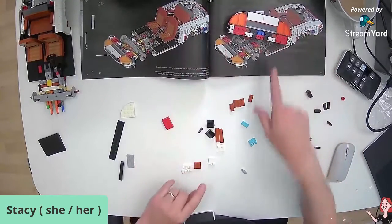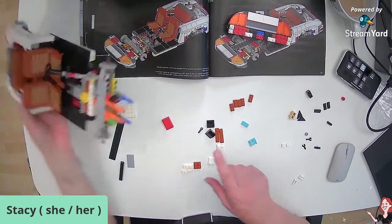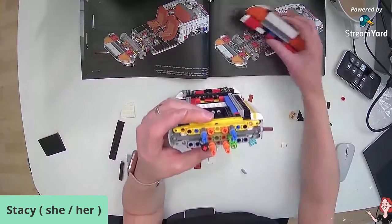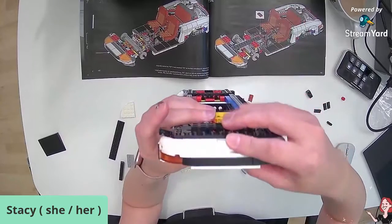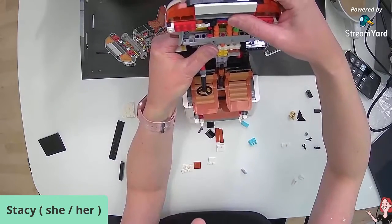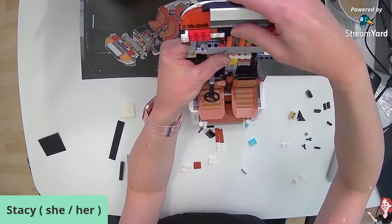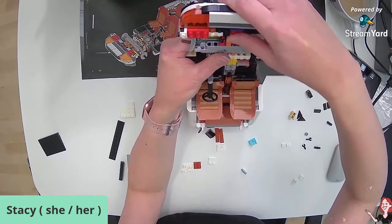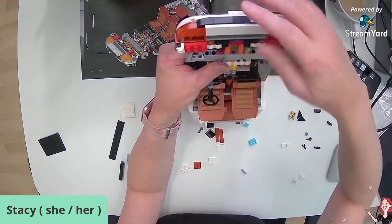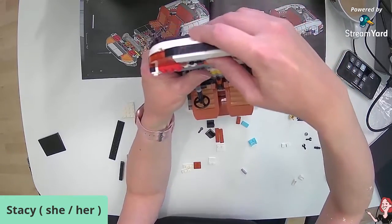So now we have this set up. Now we come to the fun bit of trying to get it onto this chassis here. Wish me luck. I'm not looking forward to this bit. Everything is just far too mobile to try and get everything in. Join us next week when Stacey's still trying to get this to go together. There we go.